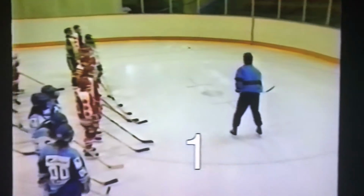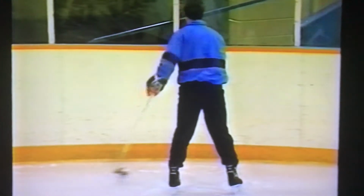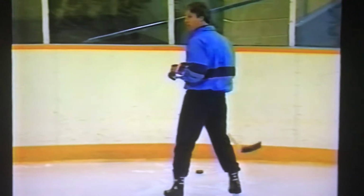First point is to make sure when going into the corner to look over both shoulders to see where the opposing players are. We also want to take the time to look and see where our own players are. So going into the corner, look right, look left, make sure you know where everyone is. That's awareness, and that's one of the A's of smart hockey.